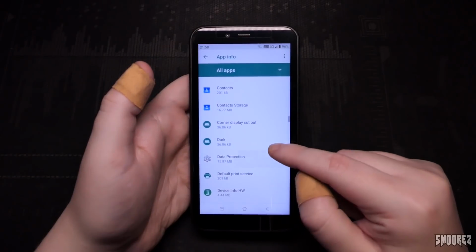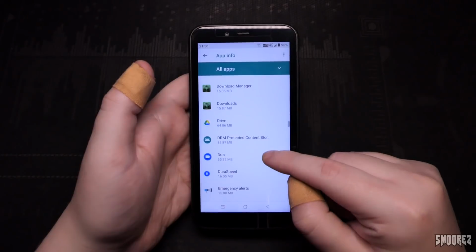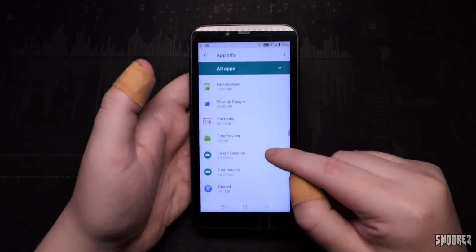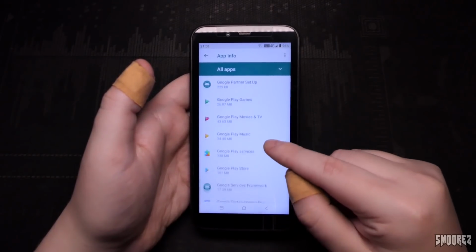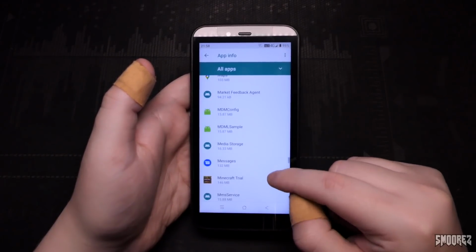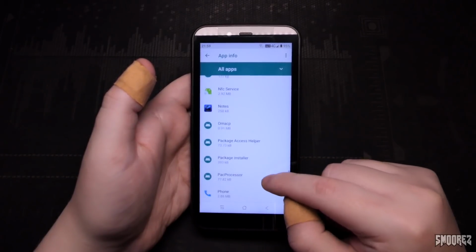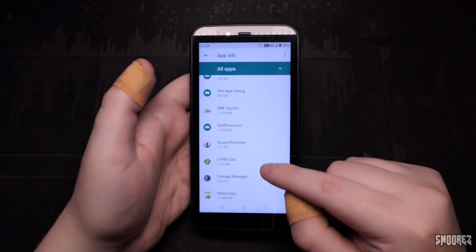Corner display cutout. We'll keep going. Double display cutout. Maybe it's for something that has a notch or something. I really don't know. But I'll just keep scrolling down. As I said, some of these things I've actually installed myself, like San Andreas just there. That's me. I did that. Minecraft, I did that too. It seems like most of the MediaTek stuff is on here. The usual stuff that we've seen on MediaTek devices anyways.